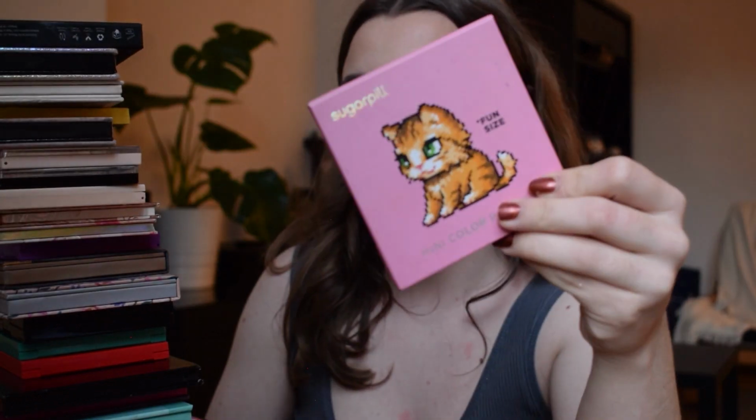Sugar Pill Mini Fun Size palette, keeping, because it has a cat on it. I really like it. The Pure X Raw Beauty Christy palette. This is a new one, so obviously I'm keeping. My fingerprints are all over it, by the way. The Jackie Aina palette, keeping. No questions asked.